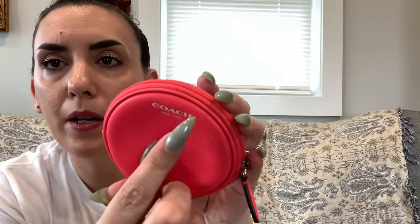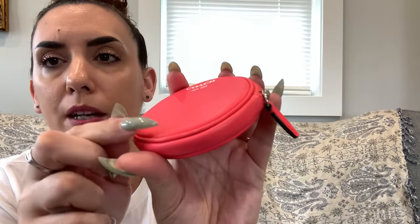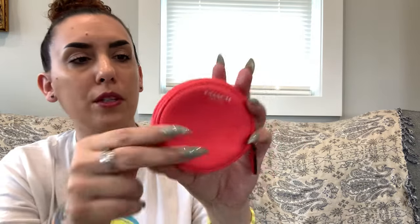There is some rub to the leather right in here on the edges. And a little bit up here and a little bit down here. Okay, so there's some rub to the leather, but mostly on the back, which is nice. And then the inside, you just have a little compartment. So you can put your hand sanitizer in here. You can put lip, probably just chapsticks would fit. Yeah, and there is definitely rubbing on this one. Neon pink Coach coin pouch, $20.